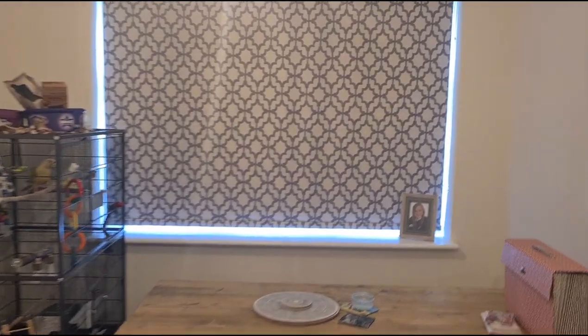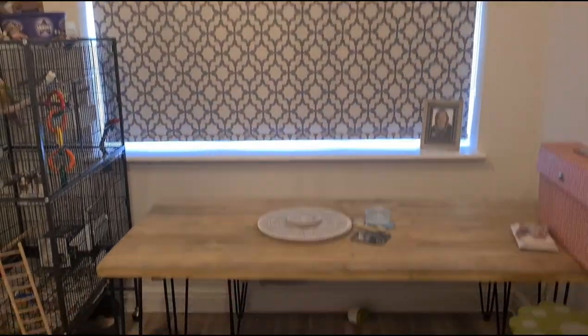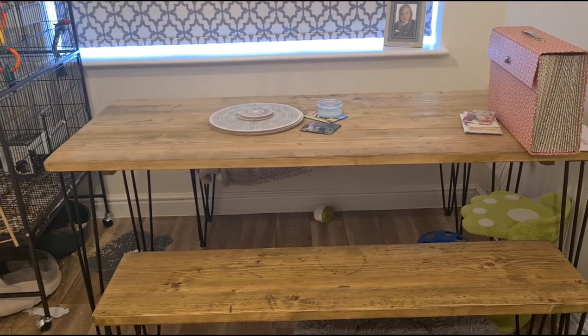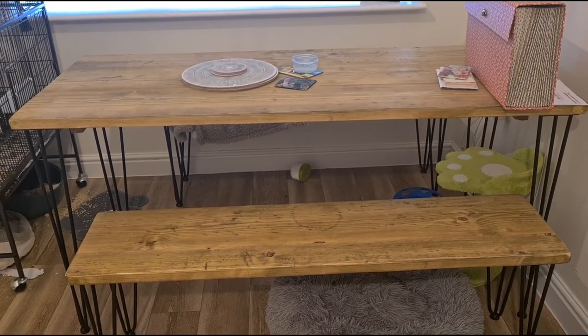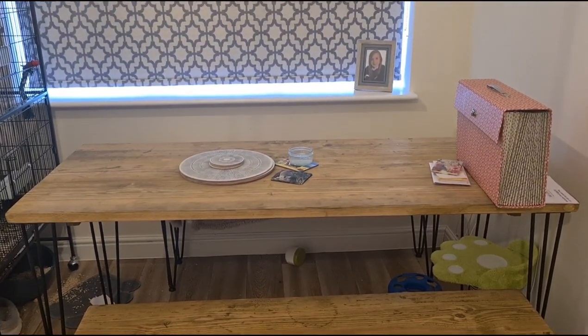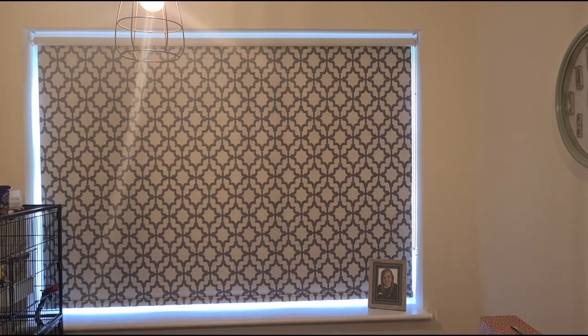And I'm just going to show you guys, that's why the curtains are shut. I'm going to show you my new blinds, which I am really pleased with. I also got this bench and table from Etsy. Sorry about the mess, we do need to just hoover up. Probably get some comments about that.